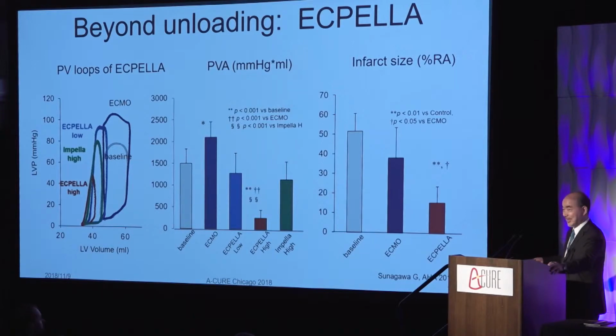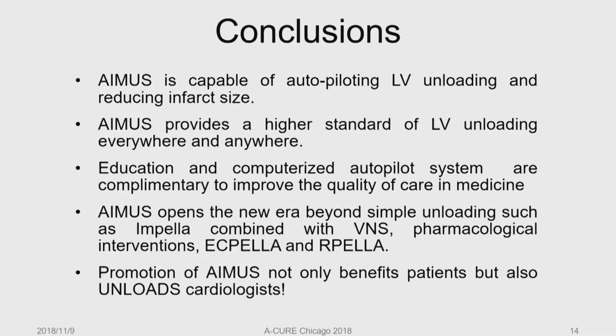But a month later, we are estimating infarction size. This is ECPella by far performed much better than ECMO for sure. So I will stop here, but the conclusion is very simple. ECMO, intelligent ECMO or smart ECMO, is capable of autopiloting LV unloading and reducing infarction size. And the smart Impella provides a higher standard of LV unloading everywhere, maybe anywhere.